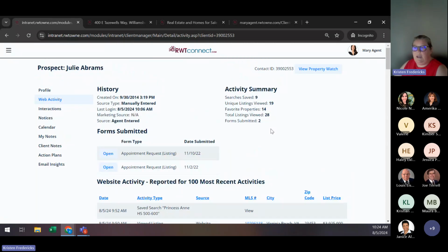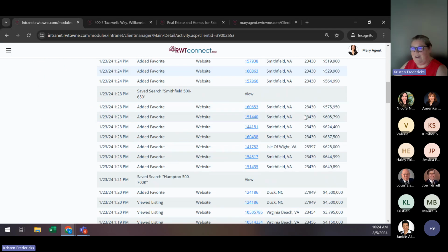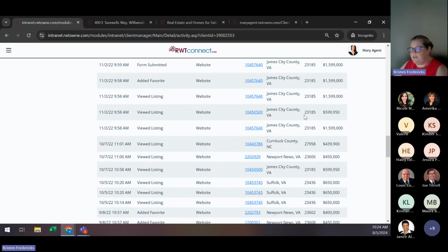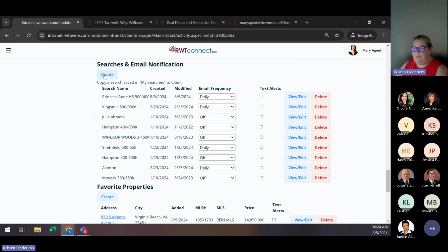So while we're on Julie Abrams' account, let's go ahead and just do another saved search for her. Maybe she has decided that she's going to look for some investment opportunities. So she's contacted us and we're going to give her another saved search while we're in here. We do know that she's set up for Property Watch and that box has been checked, obviously. She has that create button right here. We can go ahead and create a saved search for her. So let's hit create.